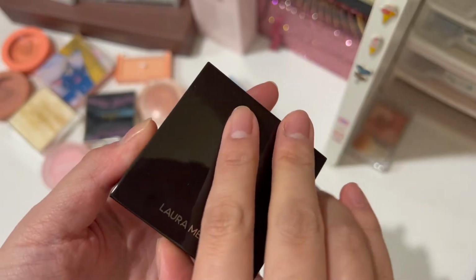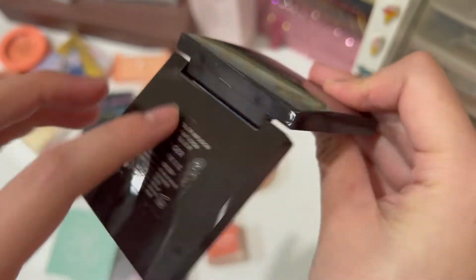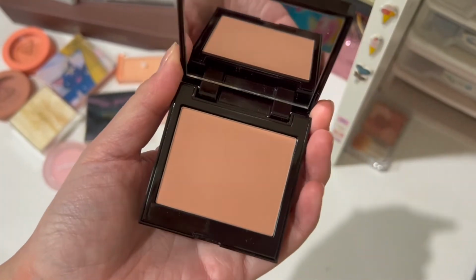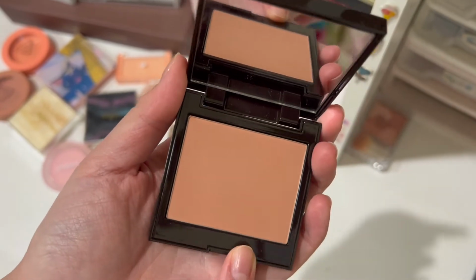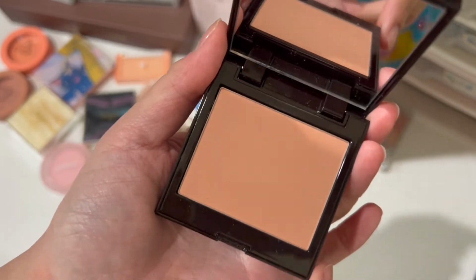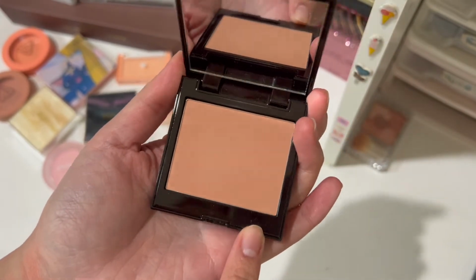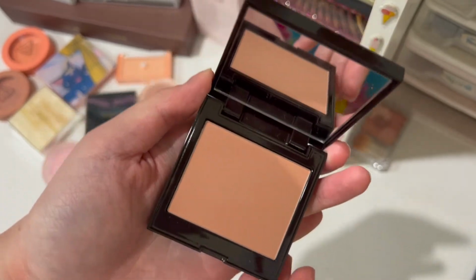Next, I have a Laura Mercier Blush Infusion. This is a beautiful powder blush. This is in the shade Ginger, which is a very viral shade for Asian cosmetics. It's because of, again, this neutral undertone, and it's quite light in comparison, so it gives a nice flush to your cheeks, and it also looks a little bit brown, doesn't it? So it acts almost as a bronzer as well, so it's perfect for people like me who prefer just to have either bronzer or blush.